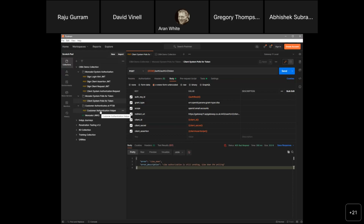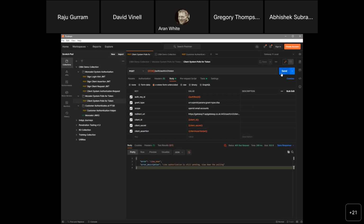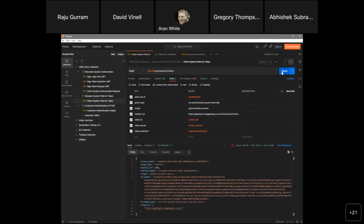So anyway, leap of faith here, the customer goes off, actually authenticates on the device, and somehow signals back to the authorization server that the authorization status is accepted. Get a response there. And if you go for the token the second time around, there, you've got your access token and your ID token that's come back from that one.